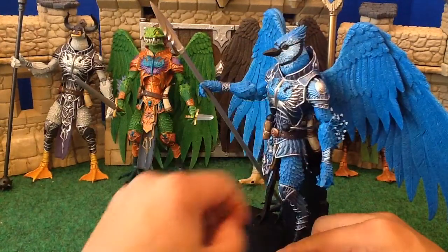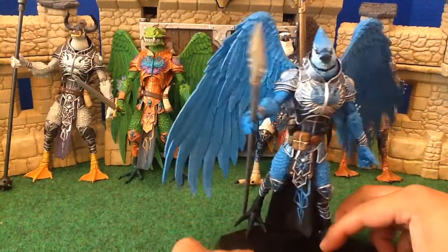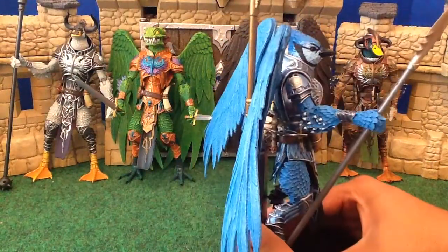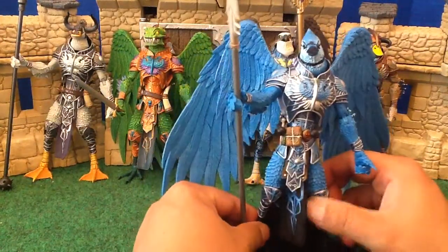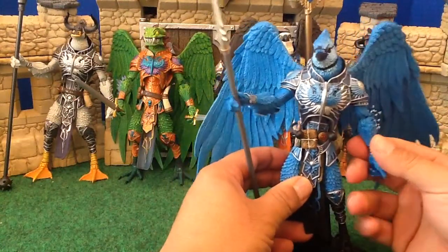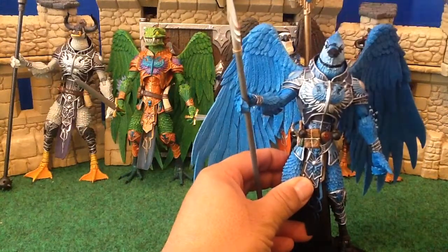So as you can tell, the folks in China had to do a lot of work here to add in all these extra lines on both sides of the face, and make him look cool and make him look symmetrical, and they did a great job, I think. One of the things that stands out about Cyanicus is just how much extra little touches they had to put into the paint job.